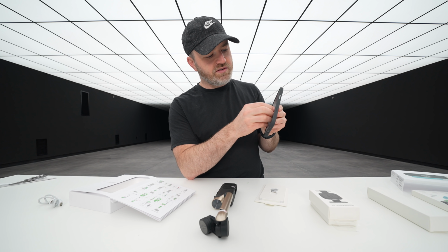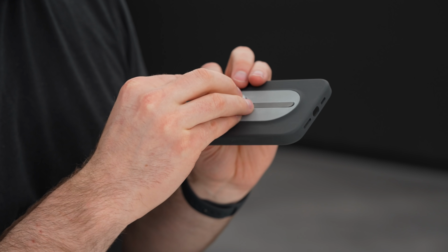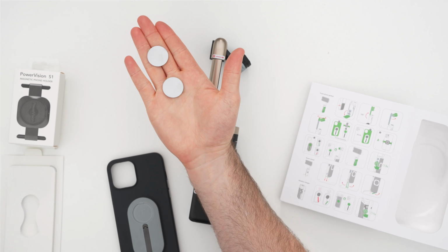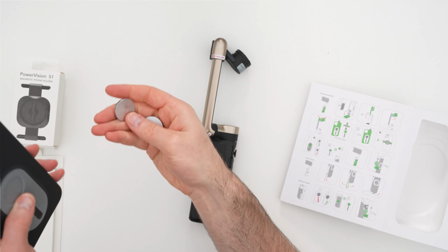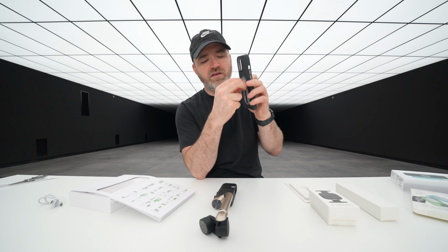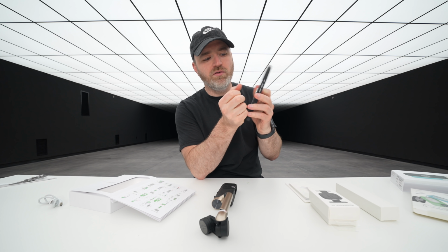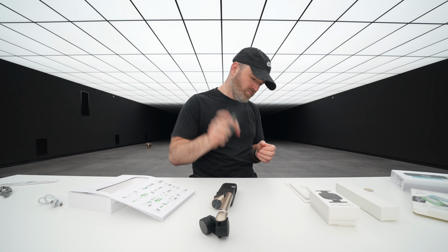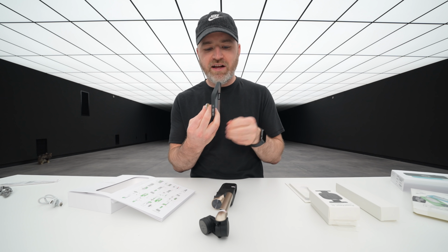Oh, that's interesting. There's some extra magnets that have been included as well. Oh, so you can just 3M stick these wherever is convenient, and then the case will be able to slap into those spots. And it's like a pretty powerful grip, actually. Holy cow, I gotta get that off. That's just extra functionality as a case.